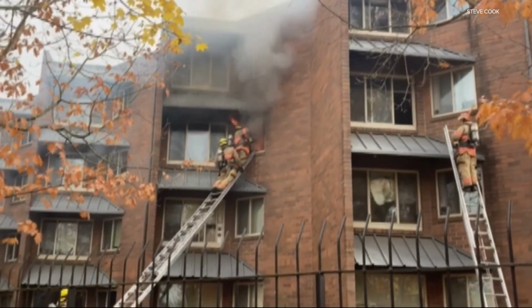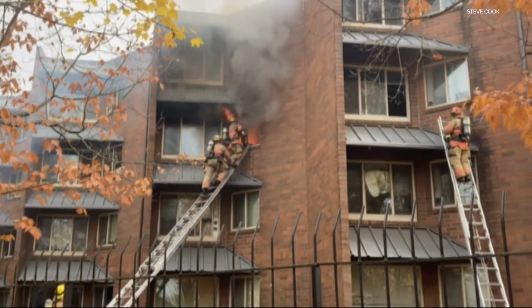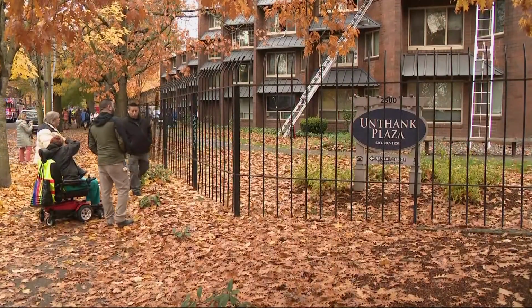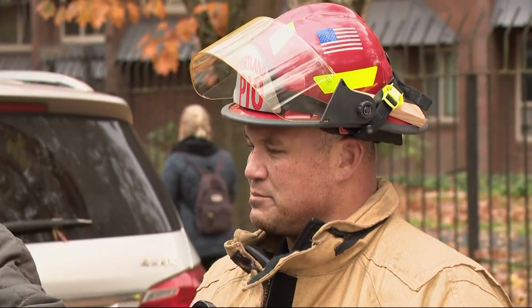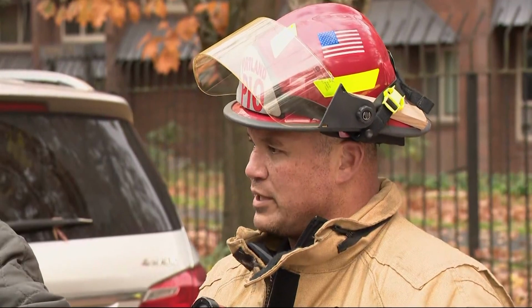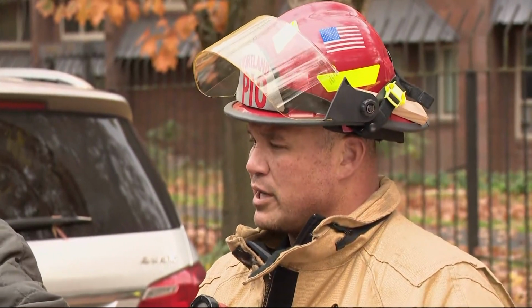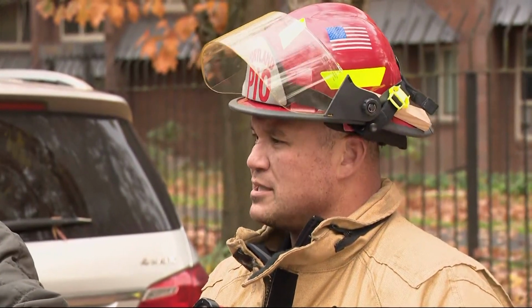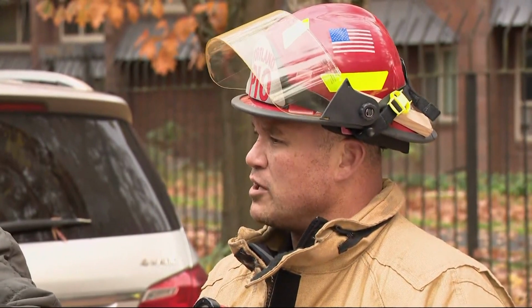But obviously, a lot of residents at risk here with a lot of smoke in the apartment building. So fire crews went right in to get people out. And the evacuation of victims is the most important thing to us. So as soon as we could isolate the fire to one room, start the search of the rest of the structure, they were able to get people out pretty quick. There was one person that they did shelter in place. They made sure that their living space was safe, and then they moved on to the rest of the structure.